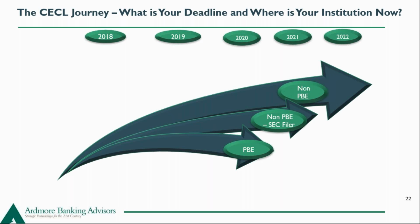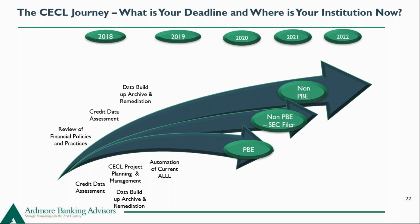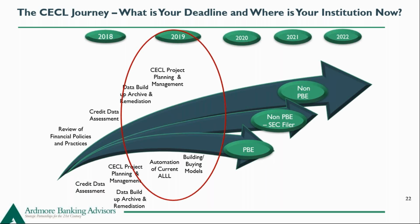So there's three paths that you could be taking. There's obviously different functions and steps along the path. Depending on where you are, you could be still looking at alternatives if you're not going live until 2022, or you could be looking at actually running parallel at this point if you're a public business entity.